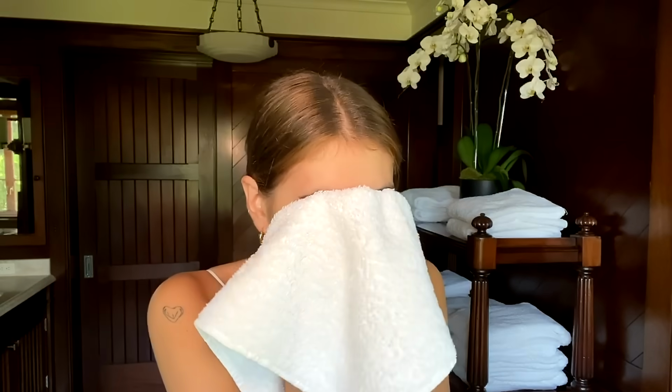So I just kind of gently massage this into my face. I use this morning and night, but if I have makeup on or I've had a long day or sunscreen or something, I use first like a balm to take off my makeup, and then I'll kind of go in with this. I've always had kind of like medium skin.